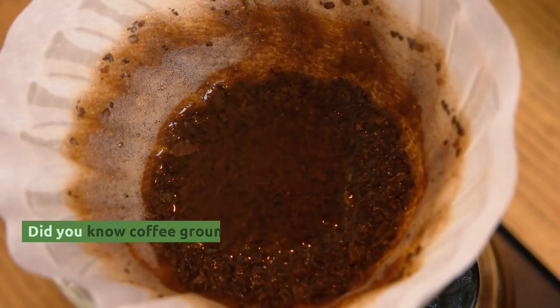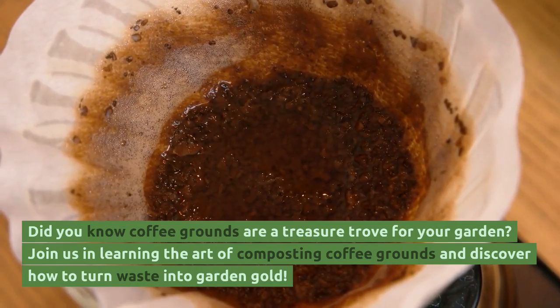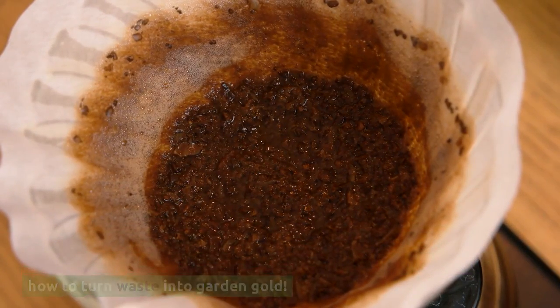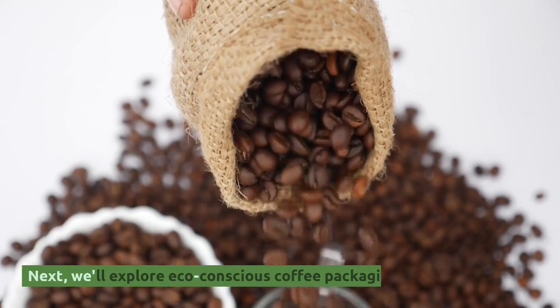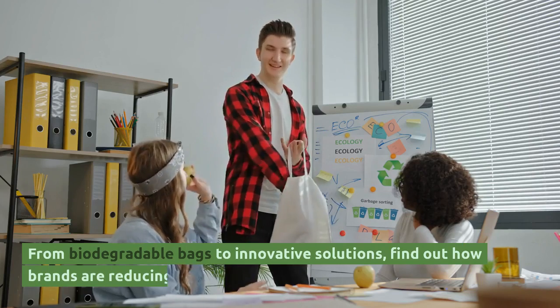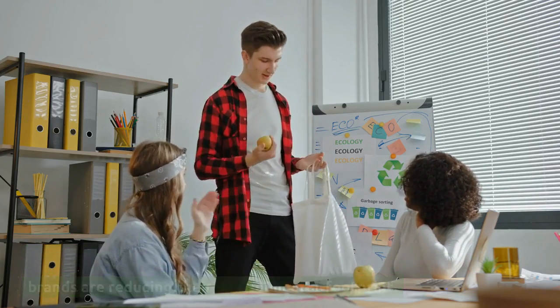Did you know coffee grounds are a treasure trove for your garden? Join us in learning the art of composting coffee grounds and discover how to turn waste into garden gold. Next, we'll explore eco-conscious coffee packaging. From biodegradable bags to innovative solutions, find out how brands are reducing their environmental footprint.